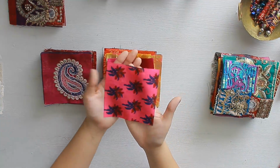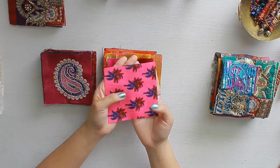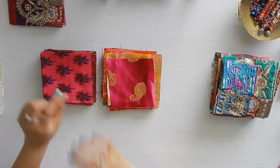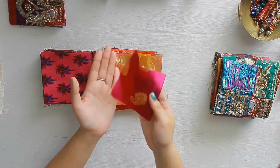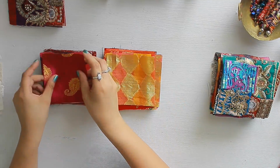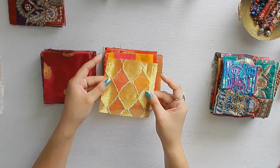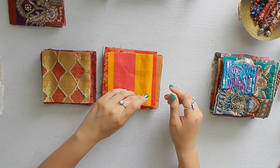This is some really pretty hot pink block art fabric. I typically don't include kind of like neon types of fabrics, but because this was handmade and hand block printed in India, I wanted to include a little bit of that in here. This one's really beautiful. As you can see, some beautiful kind of like metallic and really shiny textiles that really transform your journals when you're using them to create textile tabs. This is a beautiful gold. I love using the gold as like accent textiles to include.